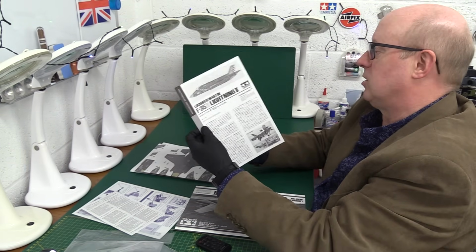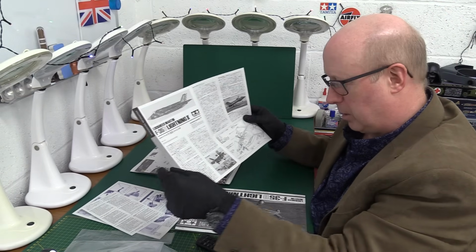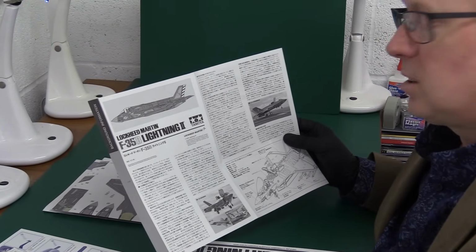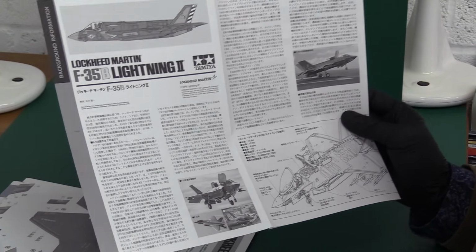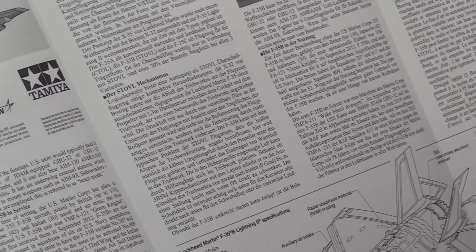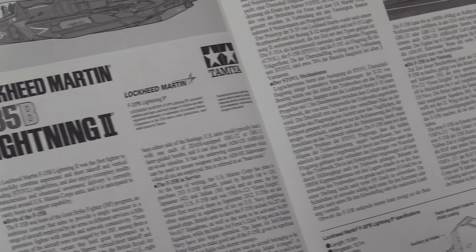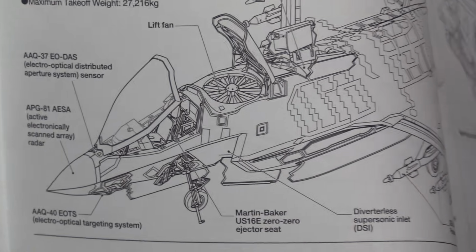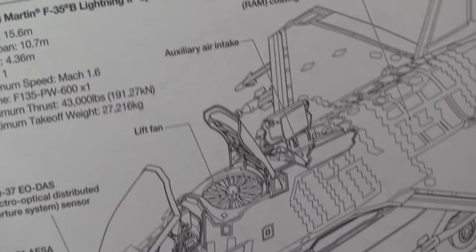Then we've got our technical sheet, which I always like the way that Tamiya do this. They're giving you all the information you need, that you don't need to go and spend 2 months reading books just trying to get the basic info about the history of the aircraft. Now of course they do it in Japanese first. We turn it over, it's all in English. And here we go, so it gives you the history. I won't read it. History of the aircraft, explains the technical elements of it here and how it differs, obviously, the B, explaining the fan lift system.